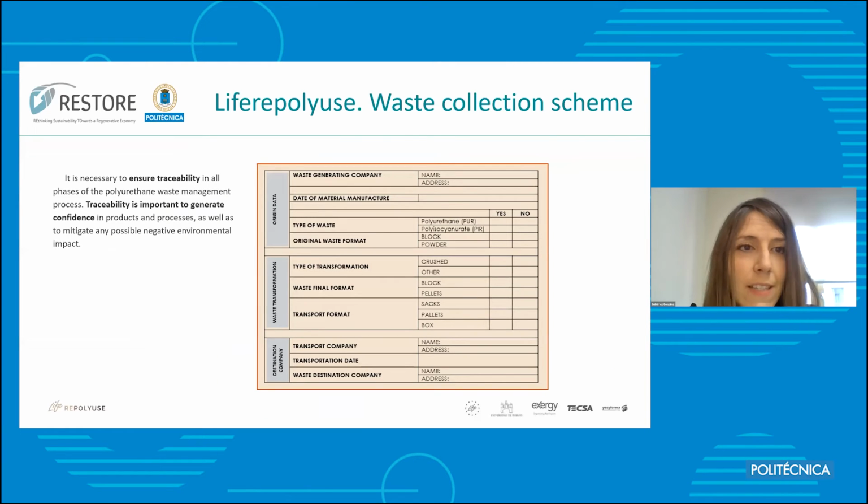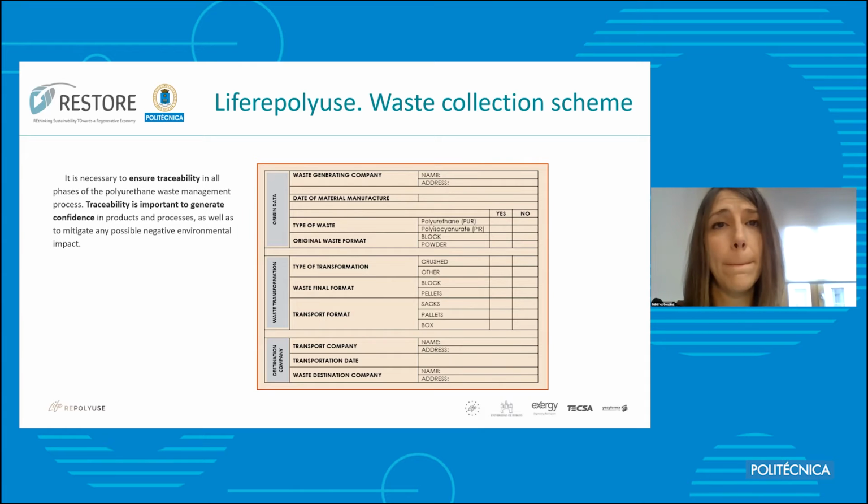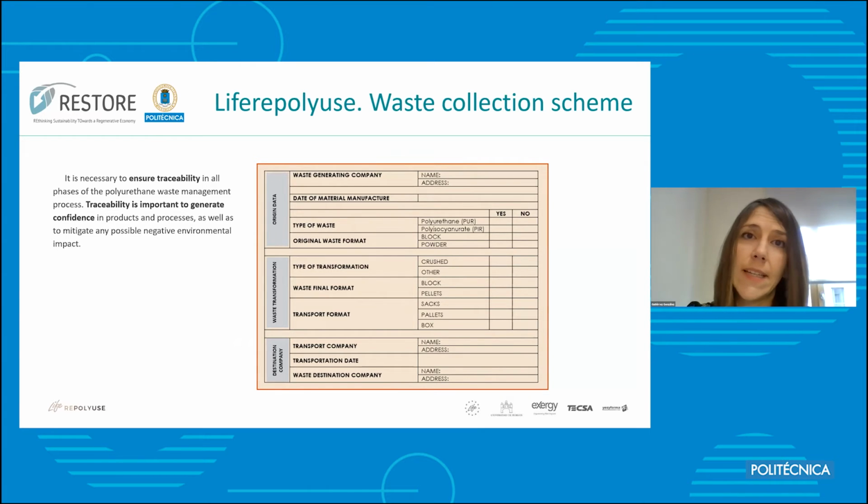It's necessary to ensure traceability in all phases of the polyurethane waste management process. Traceability is important to instill confidence in products and processes, as well as to mitigate any possible negative environmental impact. We've created a traceability sheet in order to identify the waste from the origin to its final destination.